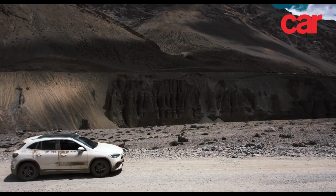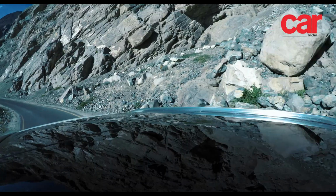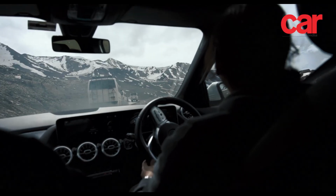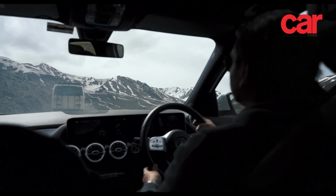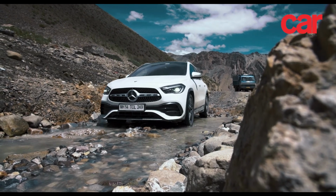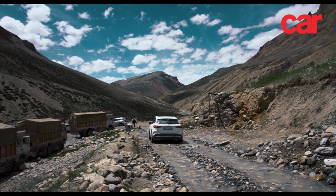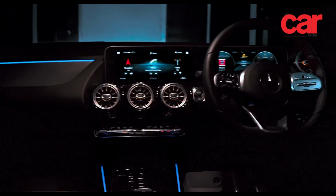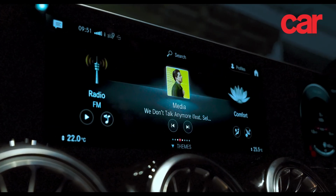We were soon in an arid, desert-like environment and started the challenging climb up to Baralachala, which, at close to 5,000 meters above sea level, was the first of 4 high-altitude passes that we would cross on the drive to Leh. The roads were completely broken in places, with the melting snow from the surrounding peaks forming chilled streams that flowed across our path. But inside the cabin of the Mercedes-Benz GLA, we were warm and toasty, the navigation display keeping us on the right track and the excellent sound system keeping us entertained.